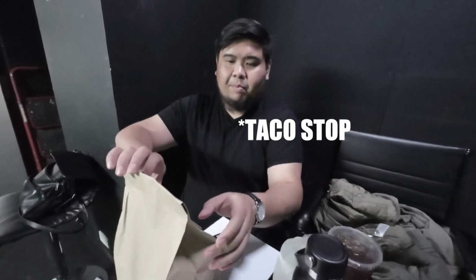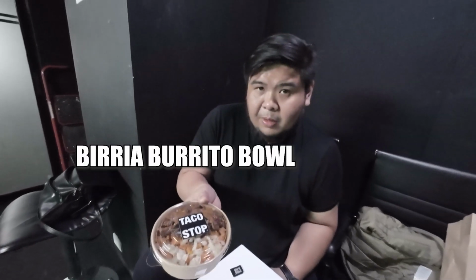Today we ordered from Food Panda, the Taco Shop Makati. We opened this up. Oh, and kudos to the driver who took our order, even though it was traffic. You managed to pull it off, man. Oh, look at that. Restaurant style tissues. Very nice. What we have here is a birria burrito bowl.